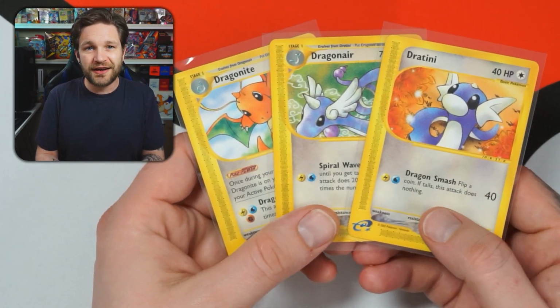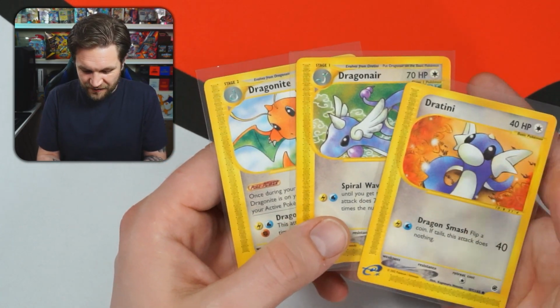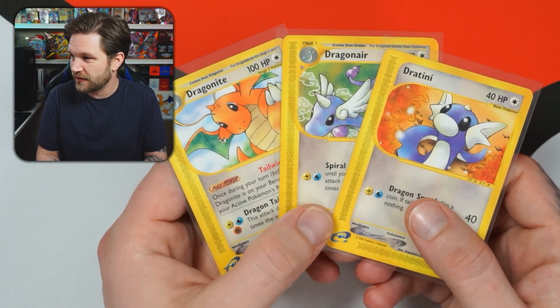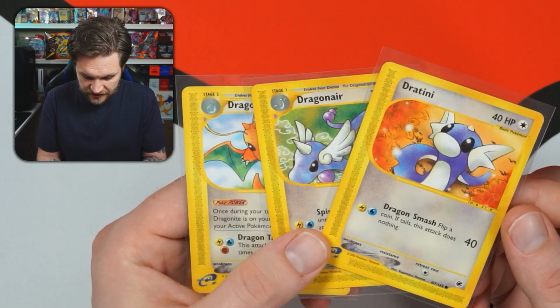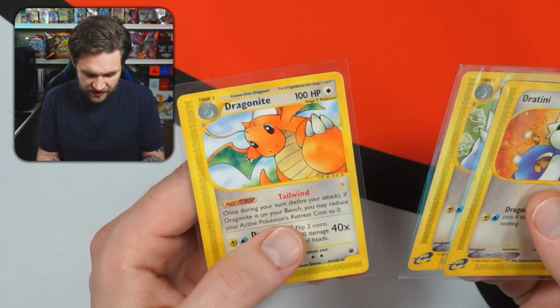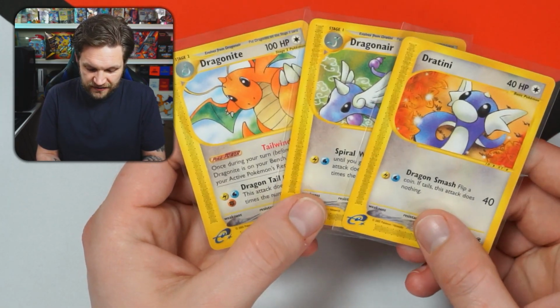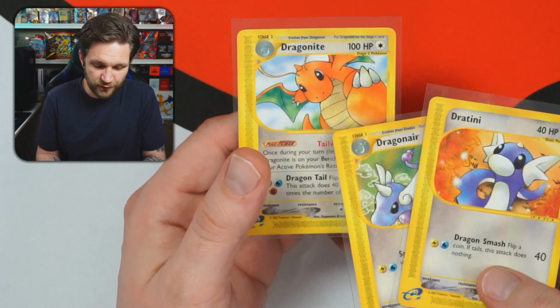And here are the last 3 cards I'm going to be showing you today, guys. And we have the Dragonite trio here, the evolutions. You've got the Dratini, the Dragonair, and the Dragonite. Dratini is 107, then you've got the Dragonair of 175, and the Dragonite of 43. And man, so good. This Dragonite artwork is really, really cool.